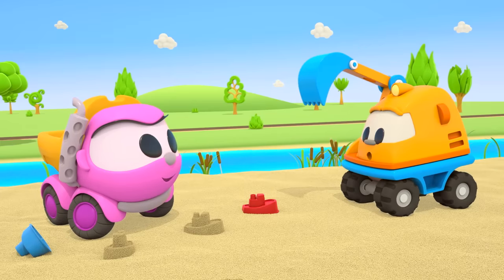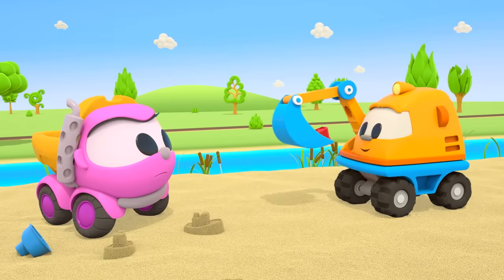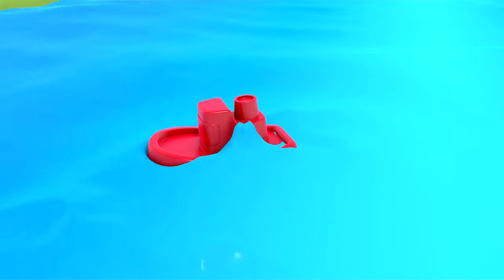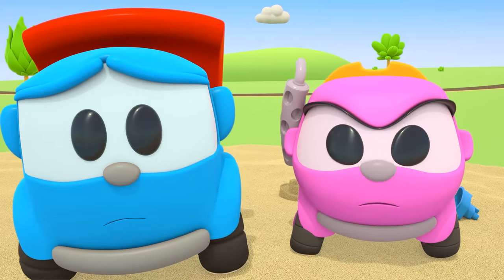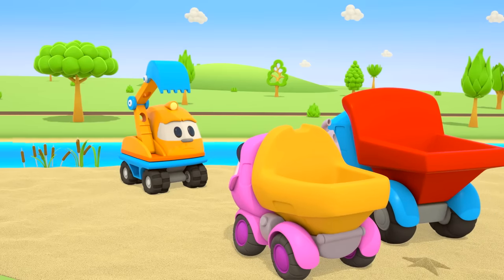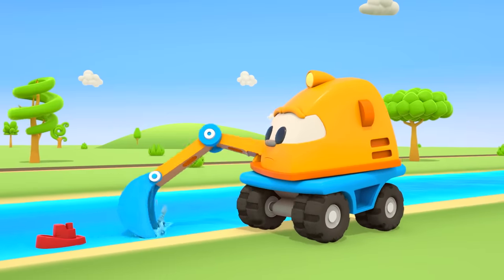Let's launch the boat into the water. That's not such a good idea. It's not a real boat. It's just a mold for sand. Oh, what have you done? Get that boat out of the water quickly. It's a mold. It's going to sink. Oh, no, no, no. Scoop is going very fast.